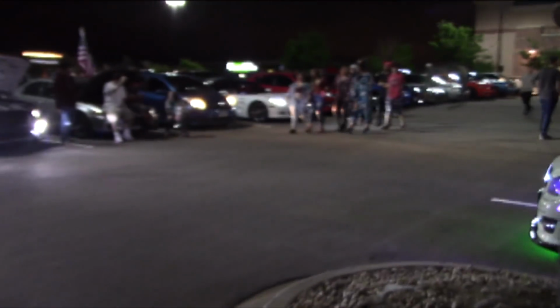By the way, I'm sorry if the camera quality isn't the best right now. I'm using this new Canon camera and the low light is not how I want it to be.